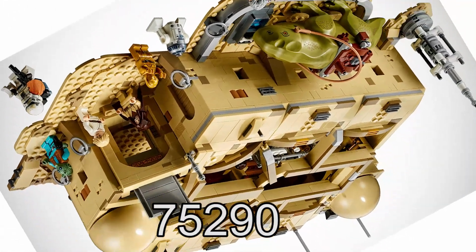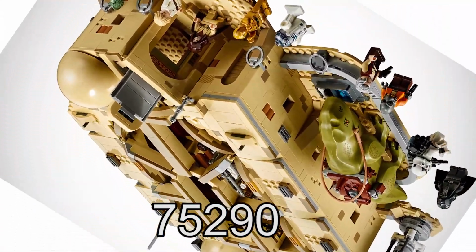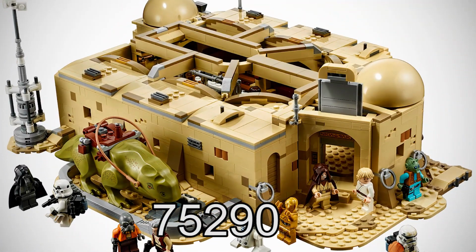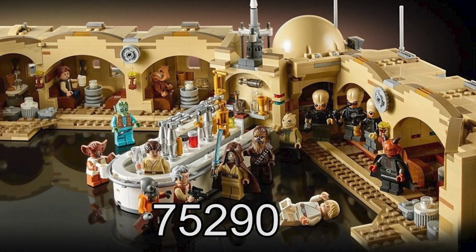Now, another set that is going to be retiring is 75290, Mos Eisley Cantina. It sucks to see this set go. The 18 plus set, honestly, is one of the best sets that they've ever made, and it comes with so many cool minifigures, like Greedo, Han Solo, Chewbacca, Ben Kenobi, the Cantina Band, the 2 guys who are trying to kill Luke Skywalker, C-3PO, R2-D2, and a lot more. Honestly, this is a really good set. It comes with so many unique, very specific minifigures, stuff I would definitely want to pick up before it ends, so make sure you all do that.